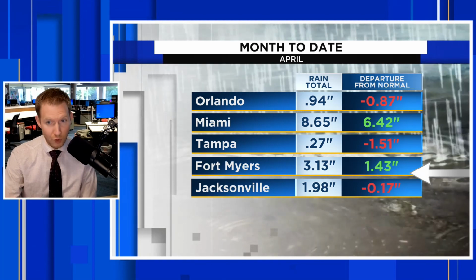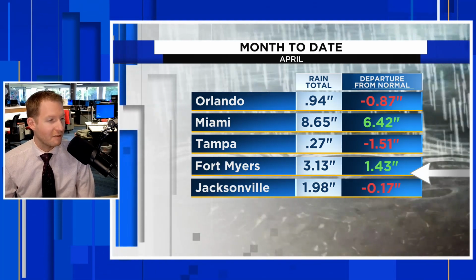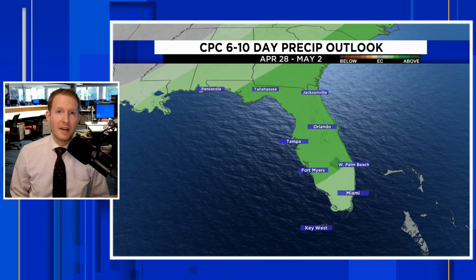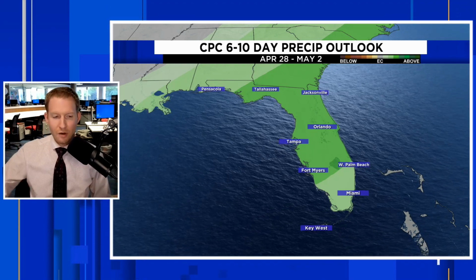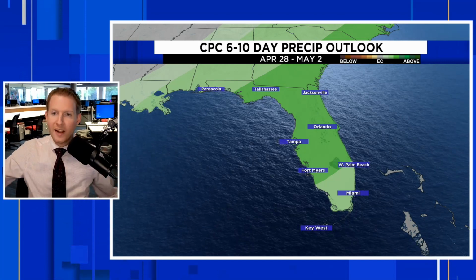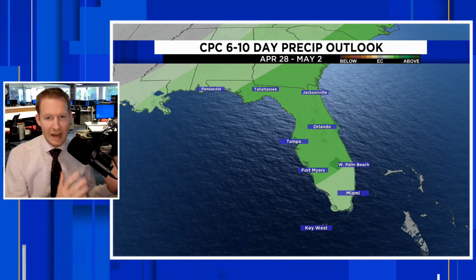We still need some rain in Fort Myers, but it's at least better. About 1.5 inches above normal for the month of April to date. This is a sight for sore eyes for a lot of Central Florida. This is the Climate Prediction Center outlook for the next 6 to 10 days. And you see a whole lot of green. It has been a while on a widespread scale for the Southeast and for the state of Florida since we have seen an outlook like this.